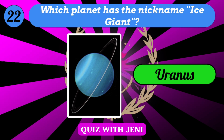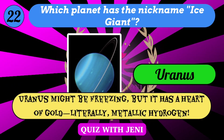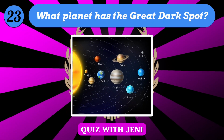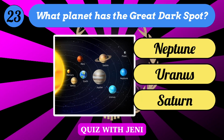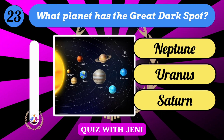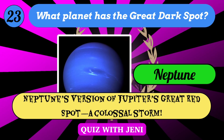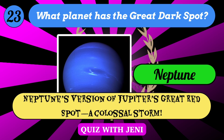Uranus. Uranus might be freezing, but it has a heart of gold, literally, metallic hydrogen. What planet has the Great Dark Spot? Neptune, Uranus, Saturn. Neptune. The Great Dark Spot is like Neptune's version of Jupiter's Great Red Spot, a colossal storm.